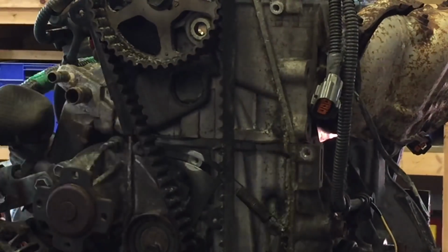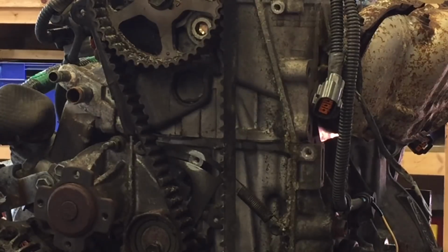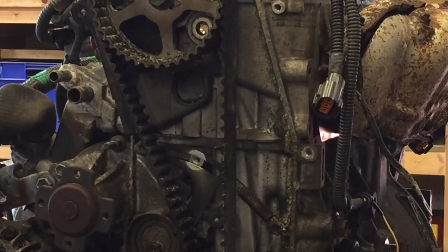Just have to check the time, wouldn't we? Well, we can't turn it all the way over though. That's the trouble. Doesn't look like it's slipped to me or moved. It hasn't moved, is it? And there's no teeth missing. We'll pop the plugs out, put some rods in it. Yeah, actually, that's give it a turn.